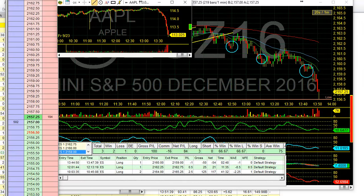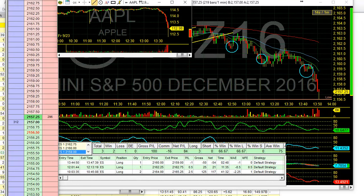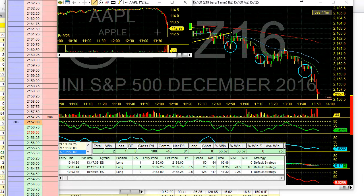There were rumors out last week about something with their chip that wasn't compatible with Verizon, and I thought that was crazy news. But I have to put these two events together. I think Apple is weighing on the market, it has a heavy weighting in the S&P. So what happens in Apple like this is definitely going to drag down the S&P.